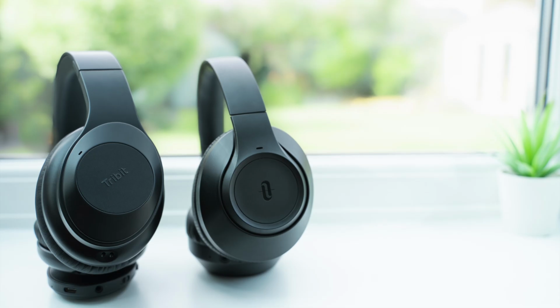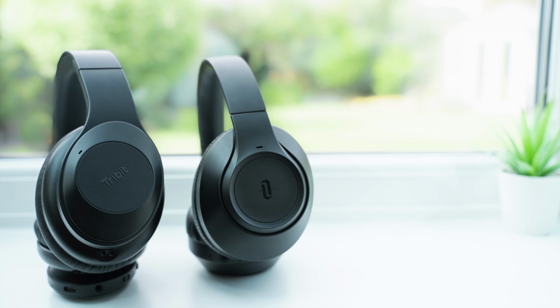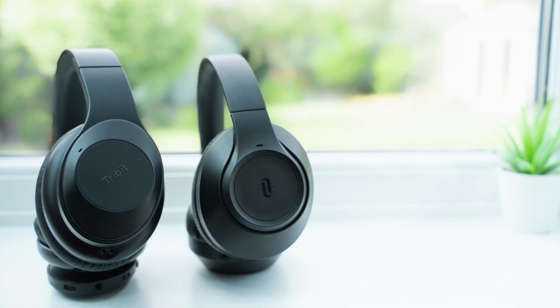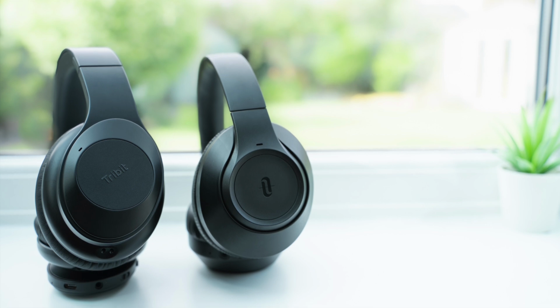In this in-depth review, we'll also be comparing all of their specs and features to determine which of these headphones offers better value for your money. Let's take a look.